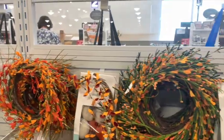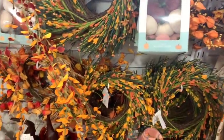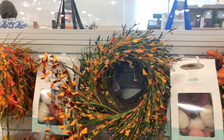Well, I found some fall leaves over here, which I think will be perfect for my little arched wall decor that I just recently put in my family room. So I think I'm gonna buy these, and this will go really well with the other decor that I'm gonna use on my sofa table.